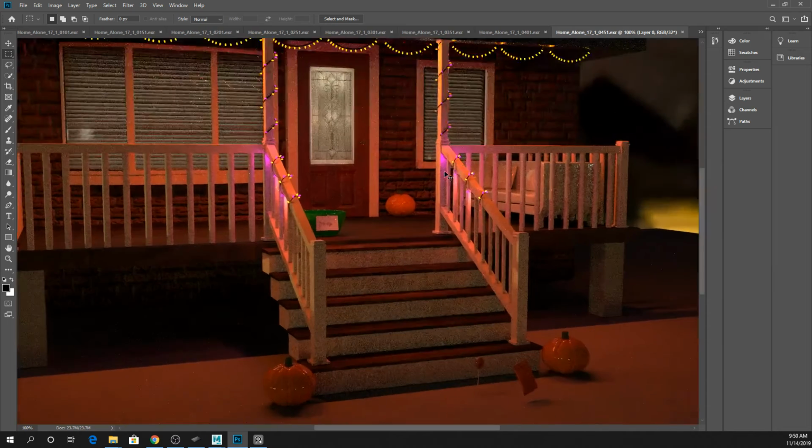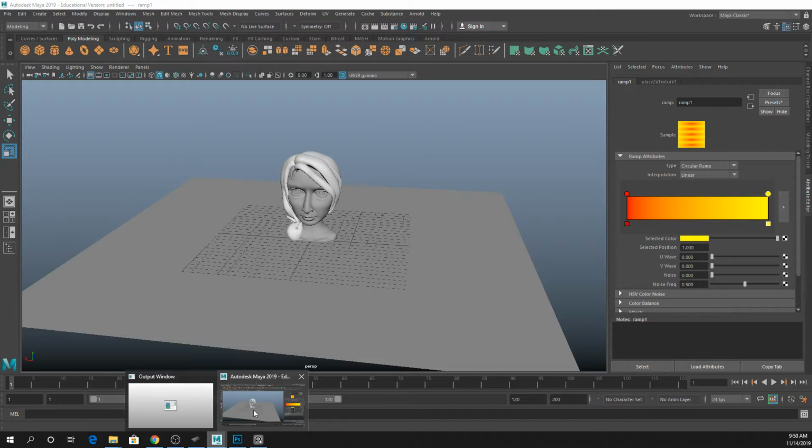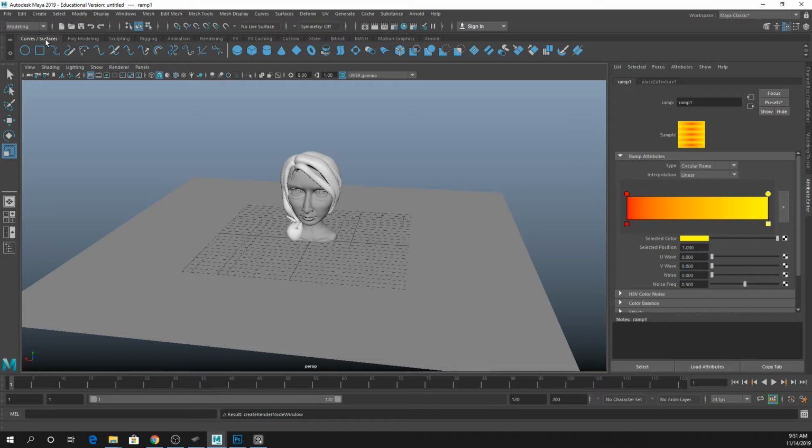Did you literally set up manually all of these lights? Yes. My God. How did you position the lights on the string? Just manually. Oh my God. I know that there's a way to do it with Mash or something like that, but I didn't. Gotcha. So Mash is also one of the things that I'll be going over in the next week or two.